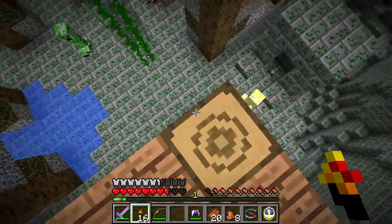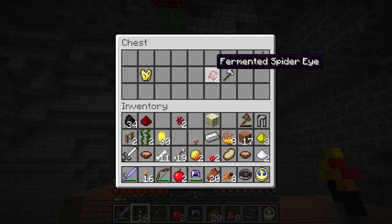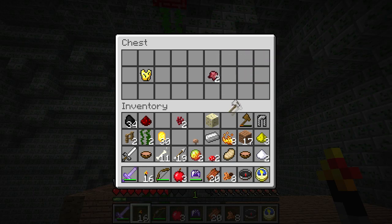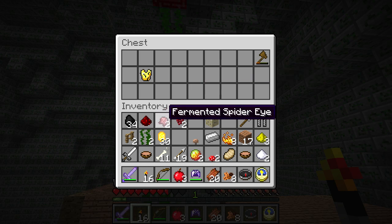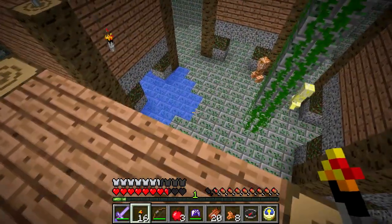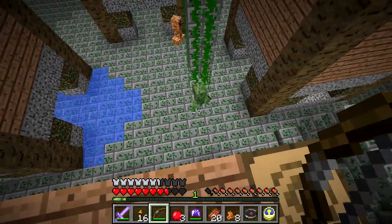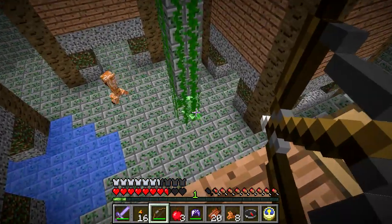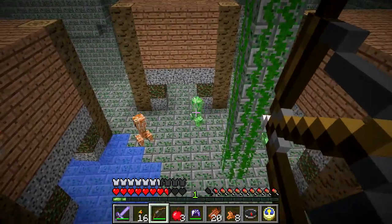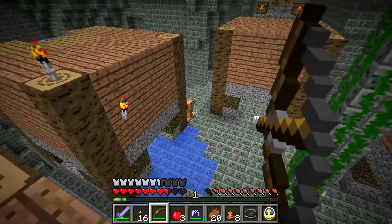Can I reach this? Can I reach this? I can. Some apples. Spider eye. Cool. Golden chest plate. What a waste of time. I haven't found a brewing stand yet, so I really don't know about keeping too many more of these items. Oh, yes. I do have this. I can get rid of this cunt. Wow. Really? Cool. You're so awesome, bro.